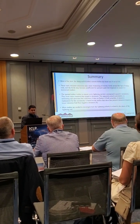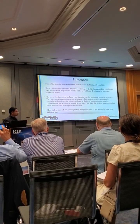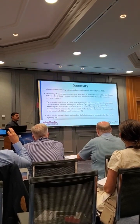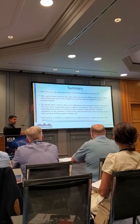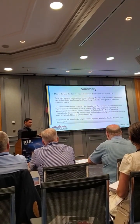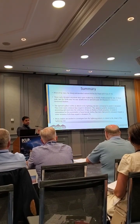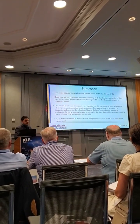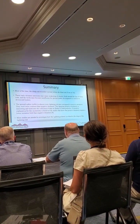The early streamer emission may cause weakening of the electric field around the tip of the sharp rod. So what we understand here, and we have done some calculations, and also we can see in the literature, is that when the sharp lightning rod starts to emit current first, it shields itself. So it's not good for lightning protection, because when the leader is approaching the lightning rod, what happens is that at the tip of the sharp rod, the electric field is not strong enough to launch long upward leaders. So that's why the blunt sometimes wins the competition.